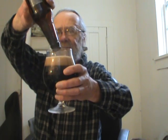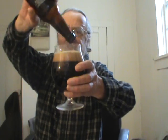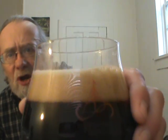A little bit of smoke from the bottle. Certainly doesn't glug like that last one I did. Give it a good aggressive pour there. Well, it certainly looks like a Russian Imperial Stout should look. That is black. You can't see a bit through it. Got a good finger of a beautiful, beautiful chocolate brown head. Just gorgeous. Really creamy looking. So, let me get a nose on this.